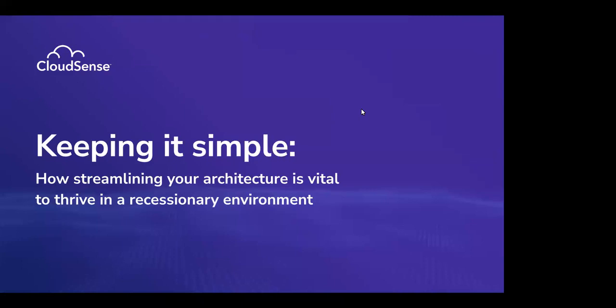We're going to be talking about simplifying and streamlining your tech architecture to boost business performance, which is a topic of real importance in these economically troubled times.